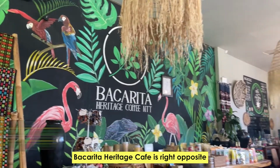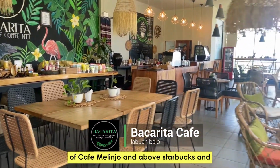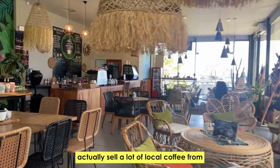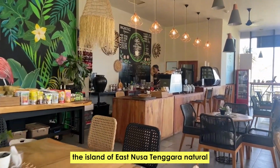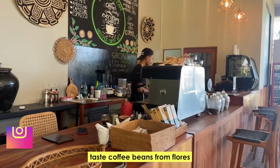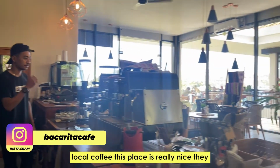Bacarita Heritage Coffee is right opposite of Café Melindo and above Starbucks, and they also focus a lot on coffee. They actually sell a lot of local coffee from the island of East Nusa Tenggara, natural taste coffee beans from Flores. So if you love coffee and you want to try local coffee, this place is really nice.